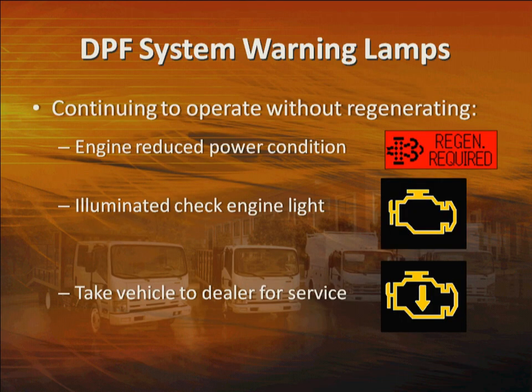Continuing to operate the vehicle without regenerating the DPF after the red light comes on will result in an engine-reduced power condition and illuminated check engine light. If this happens, the vehicle will have to be taken to a dealer for service. So, after the warning light comes on, make sure to complete a regeneration as quickly as possible.